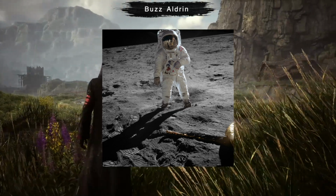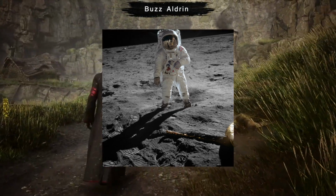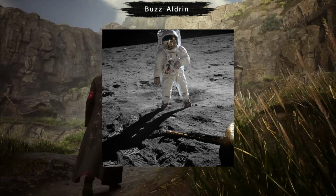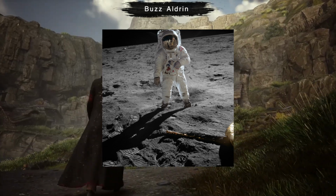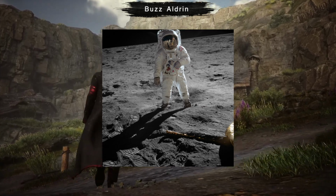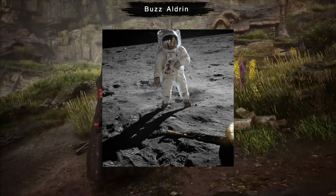Aldrin joined him 19 minutes later, and together they spent approximately 2.25 hours exploring the site, which they named Tranquility Base upon landing. During their time on the moon, Armstrong and Aldrin collected 47.5 pounds of lunar material to bring back to Earth. Meanwhile, pilot Michael Collins flew the command module Columbia in lunar orbit.